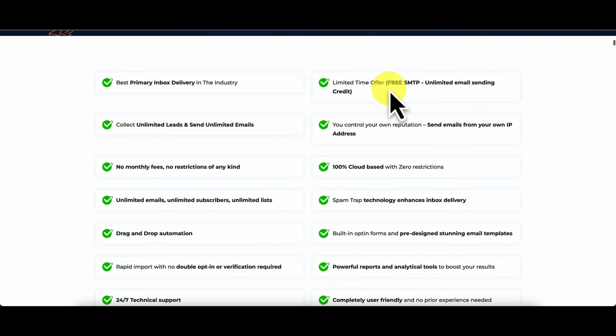There's a free SMTP as well, so that's great. Unlimited email sending credits. Wonderful. Unlimited leads, and you can send unlimited emails. So the benefit of having your own IP address is that you control your own reputation. You are not tied down or linked with other users' reputation. So there are no restrictions of any kind.